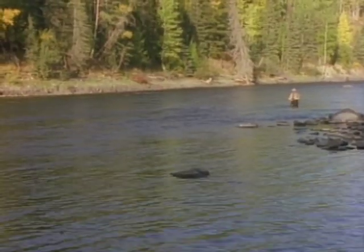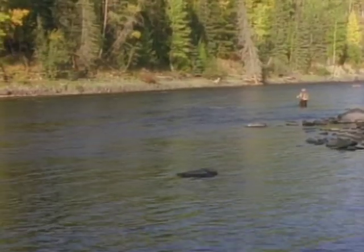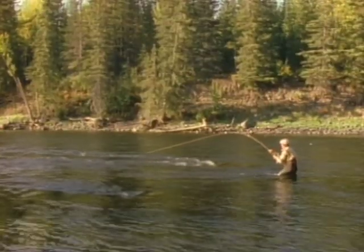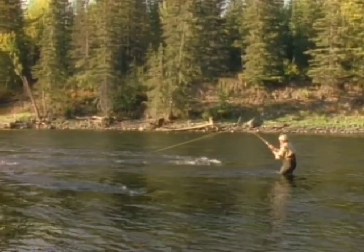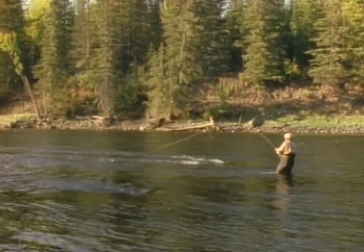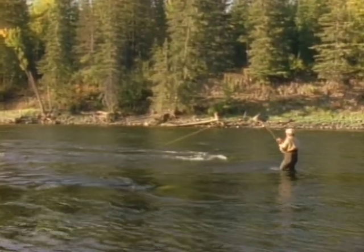I got a lot of heavy stuff below me. If he runs down, I can't follow him. He's holding the wash behind that boulder, just resting up. It feels big. See how he's fighting? There's not a lot of thrashing, not a lot of jumping around, just a big, deep, steady fight. And that's the way the bigger fish are, especially the big bucks.